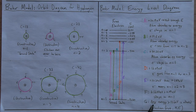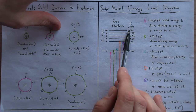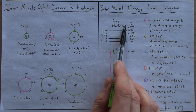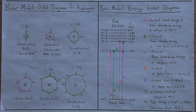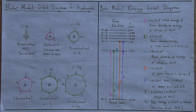Final point, any energy above 13.6 eV gets us out of the atom, and then it's allowed. You could get 13.6, 13.61, 13.62. As long as you go beyond here, when the electron is free of the atom, you can absorb any amount of energy, and then the extra energy is kinetic energy. So a lot of concepts here. Let me create a pause so you can copy all these notes down.